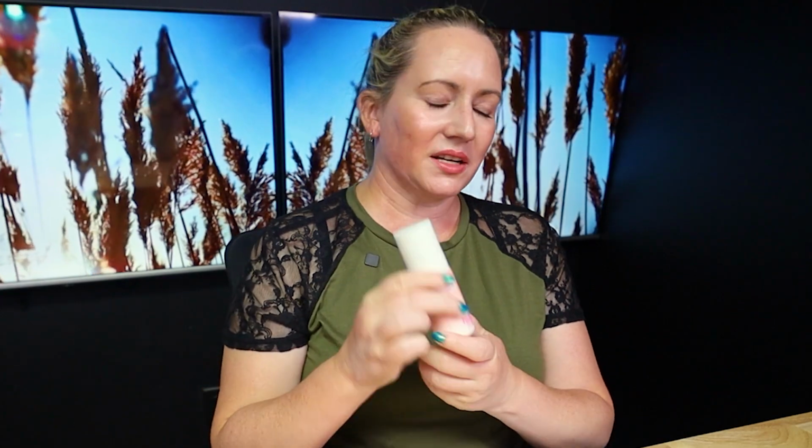Okay, next up we've got Hello Sunday. This is the one, the everyday one. They have a serum, they've got a primer, they have a mineral version, they have an eye one now, they've got a mist now. This is the very first one I tried and I love it. It's very, very effective. Moisturizer basically with sunscreen, chemical filters, no fragrance, no alcohol.